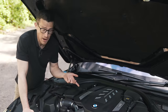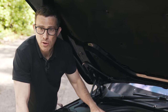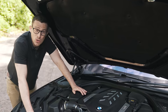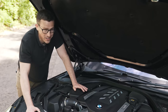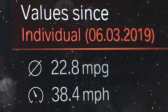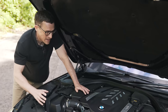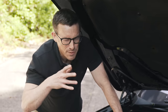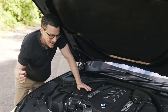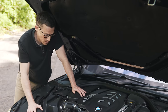Considering this is a big, powerful V8, the economy isn't dreadful. So on a relaxing cruise on the motorway to Yorkshire, I did actually manage to average 29 miles per gallon. However, over the 10,000 miles I've done in this car, I've actually done 22.8 miles per gallon. Now, I actually had a diesel beforehand, the 840D, and that averaged 35.2 miles per gallon. So that means that if I'd had the diesel instead of this car and done those 10,000 miles, when I do the maths based on fuel prices, the difference in cost over those 10,000 miles would be about £830.